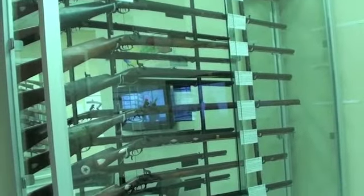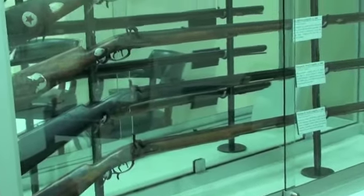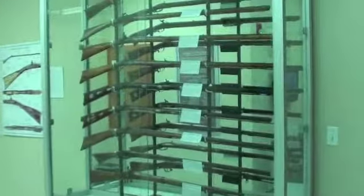Definitely. Jamestown Rifles. Yeah, Jamestown Rifles. Jamestown, if you know anything about gun making, gunsmithing, Jamestown was a very popular area and had great detail, and we're lucky to have these.